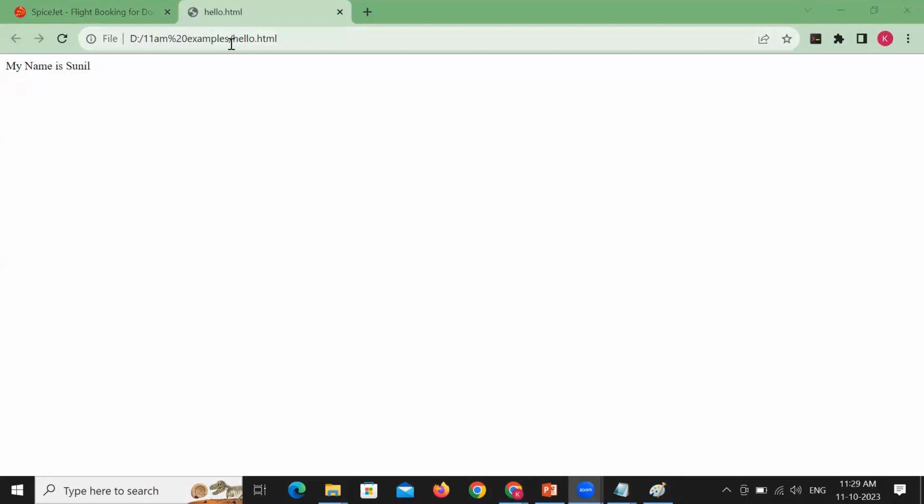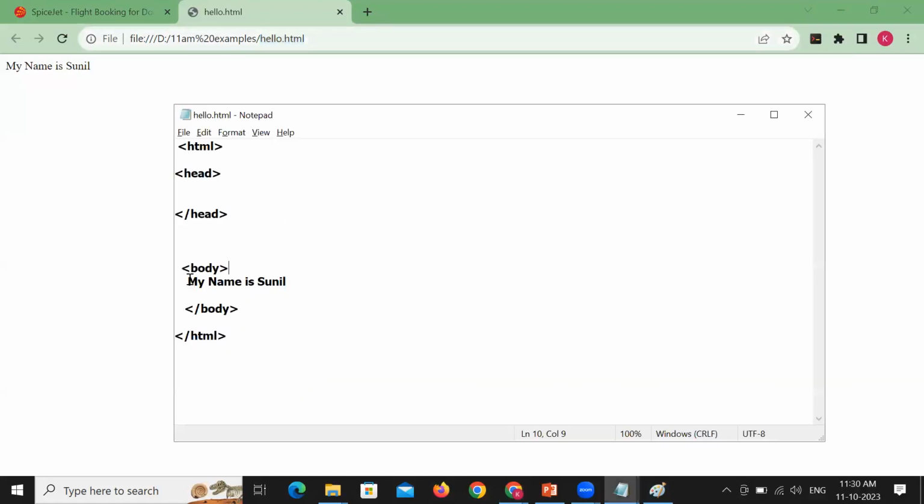You can see in the address bar what file is open, hello.html is opened, and whatever the content I have shown in the HTML body. What is the content I have mentioned in the HTML body? My name is Sunil. The content is displayed. We have created my first HTML page. Am I clear? Please respond in the chat box. Am I clear in showing you how to create an HTML page?